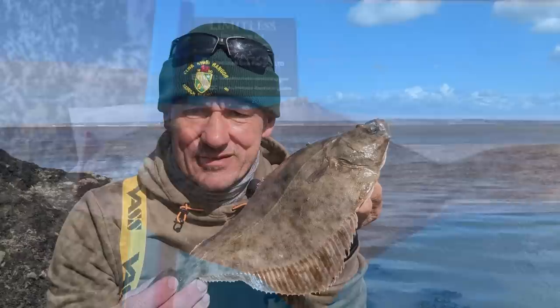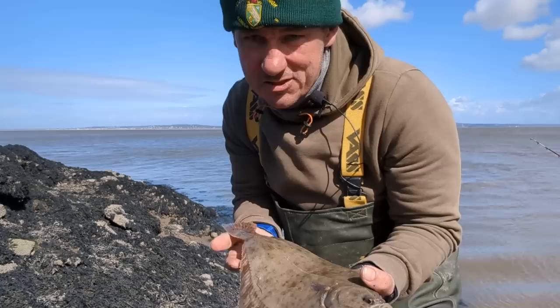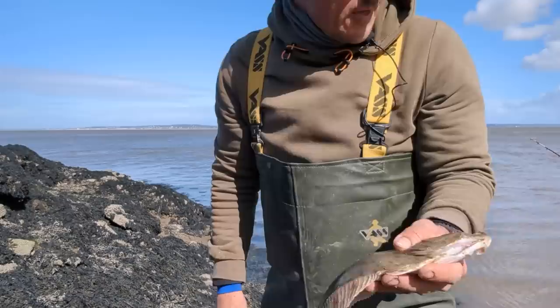Right guys, there you are. Last cast flounder in this little spot. 38 centimetres, 2 centimetres shorter than the longest fish pool. Anyway, let's see if I can get this one back.